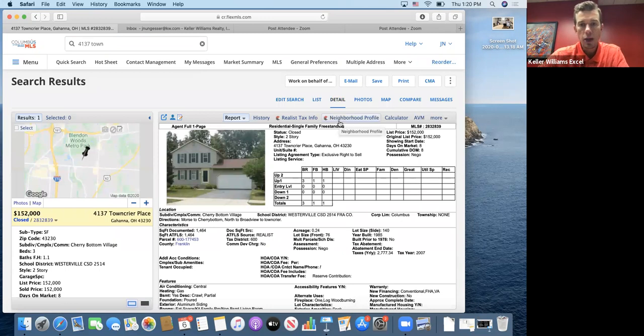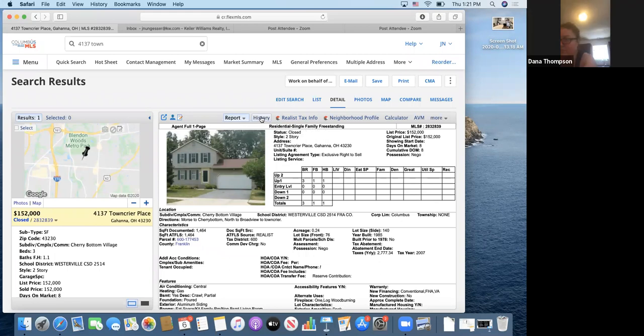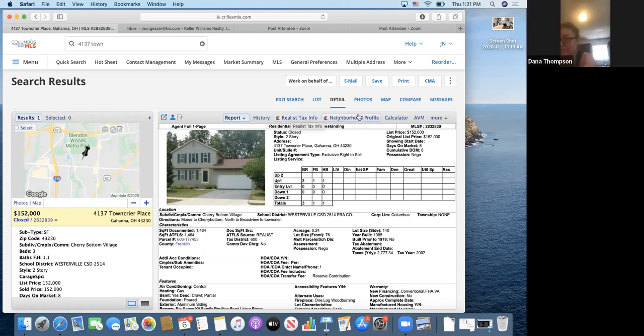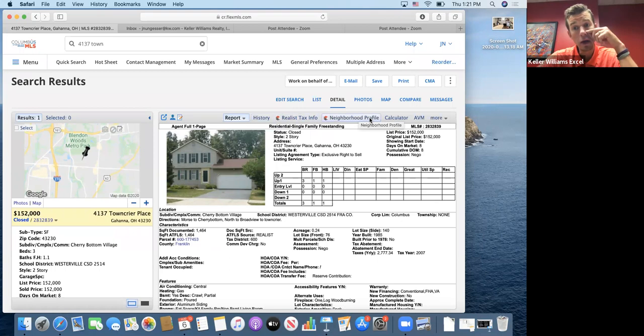On the listing page here, you'll see this toolbar. You've got your report, which gives you all the details about the home. You've got your history, which can provide some pretty good information if you are working with a buyer, on any price changes or maybe previous sales. I never use this Realist tax information. If you guys do and you find it useful, good on you. I've never used the neighborhood profile, never used the calculator, never used the AVM.